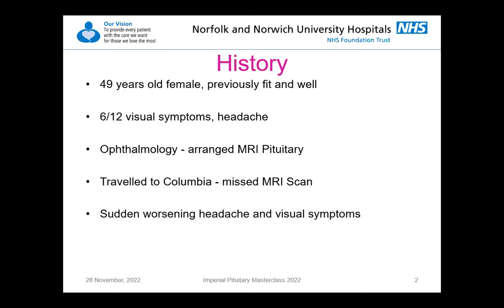She presented to a local ophthalmologist, and they arranged an MRI pituitary for her. But before this could happen, she traveled on vacation to Colombia and missed her appointment. While in Colombia, she had a worsening of headache and visual symptoms, and this time it involved more the right side.